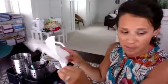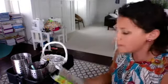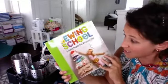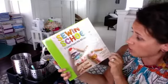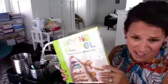And then on the bottom shelf, she has some of her patterns because she's taken some sewing classes before. This is a little tank. And then she has some of her sewing books under here too that she wants to be able to access, which I do recommend. These sewing books are amazing. Sewing School, 21 sewing projects kids will love. They're just really child friendly.